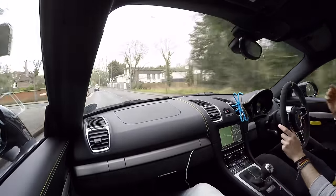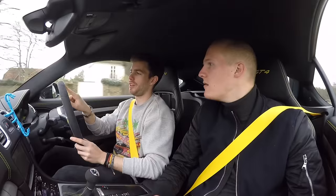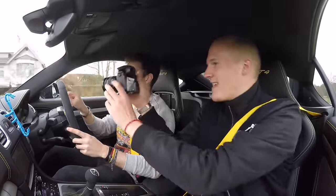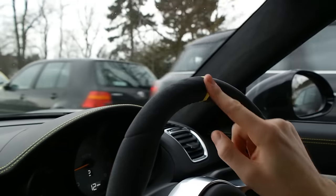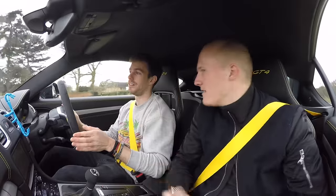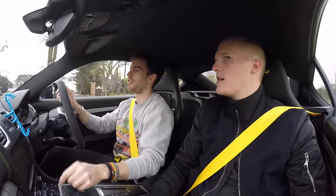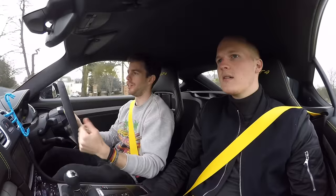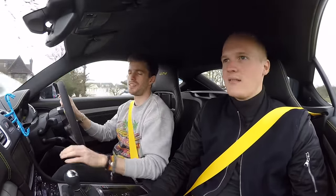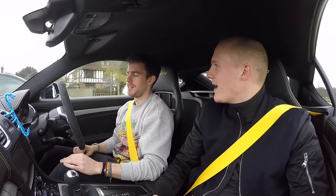All the interior bits. I like your yellow stitching, by the way. It's quite nice. Yellow touches. I don't know whether you can see this, there's a little yellow stripe here. Let's show them what you're talking about. This bad boy. Say you had a grey interior, you can't have the yellow stripe. Oh, really? If you want a yellow one, you have to have the yellow stitching. And if you want a red one, you have the red stitching. Okay, that's annoying. Yeah, but I do like that central stripe. I do, because I like to know when my steering wheel's straight.